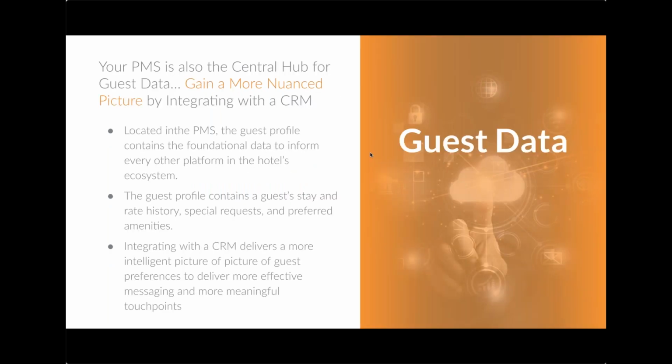All right, so the PMS, as you and I agree, is the central hub for guest data. But beyond the PMS, what next and what more can you do with that guest data? Within the PMS, you've got all your guest profile information, the foundational data for the guest, be it the guest ID, the guest information, the guest stay patterns. But how about using that for the next step?